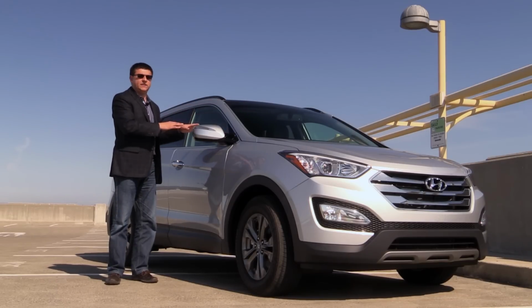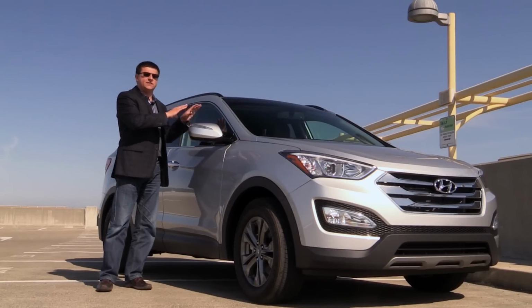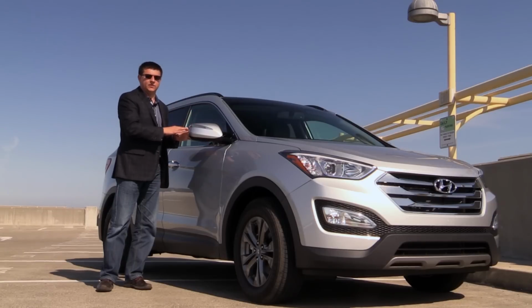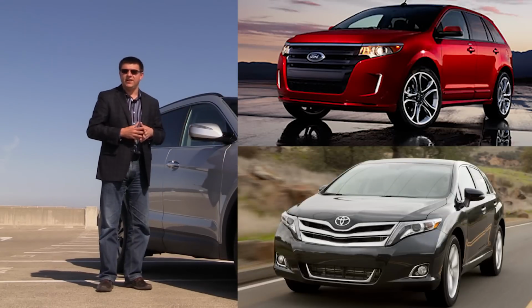That means that both of these vehicles compete with the likes of the Honda CR-V, Toyota RAV4, Chevy Equinox, Nissan Rogue, Jeep Cherokee, etc. Now, the key difference is that the Tucson is the smaller vehicle, so it very directly competes with the CR-V, RAV4, etc., whereas this is a much larger vehicle. So this actually is about the same size as the Ford Edge and the Toyota Venza. So this is a mid-size 2-row crossover, and the other is a compact 2-row crossover.